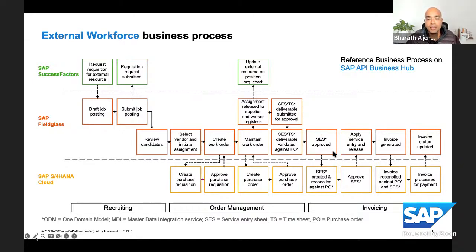of the process, where once an external worker is onboarded, let's say they work for a week, they will submit their timesheet. Or when you onboard an SOW worker, statement of work, they will check off certain tasks that they have completed, certain deliverables they have done. So all that information from SAP Fieldglass is sent to S/4HANA in the form of service entry sheets.